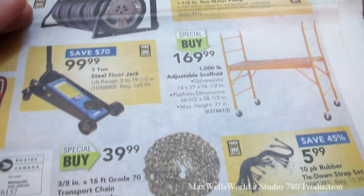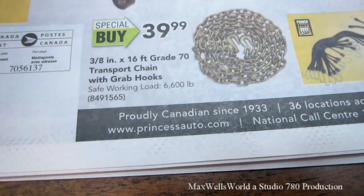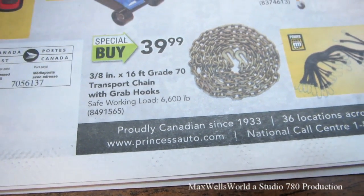Of course, for more information on the products featured within as well as other products that are in this flyer, go to www.princessauto.com. Check them out from there.